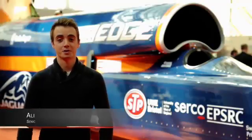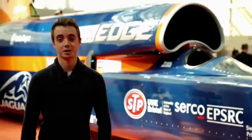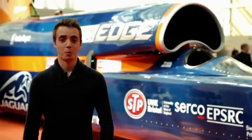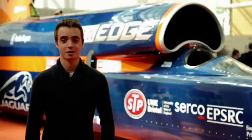When we first saw Bloodhound back in April, the car was very much a work in progress. It didn't even have any wheels or bodywork. But fast forward 5 months and the 1,000-mile-per-hour car is almost finished. This weekend, Bloodhound gets its public unveiling in Canary Wharf. We're here at the press preview day to get a closer look.